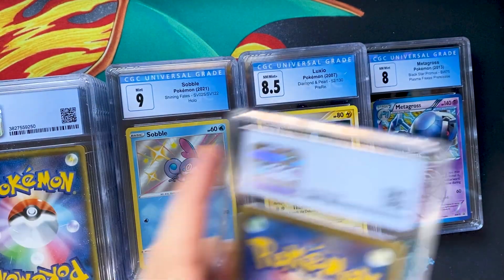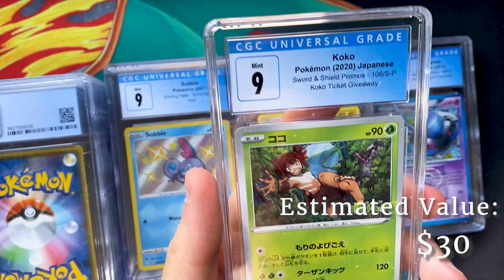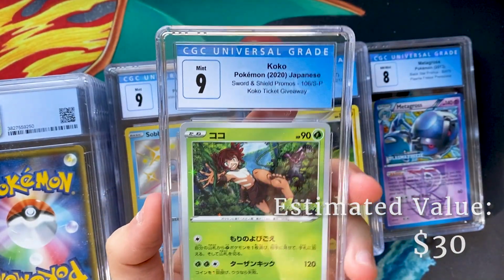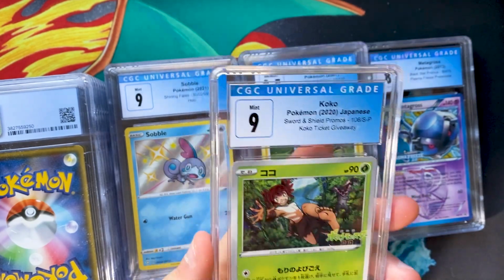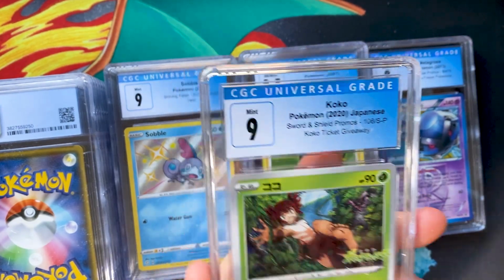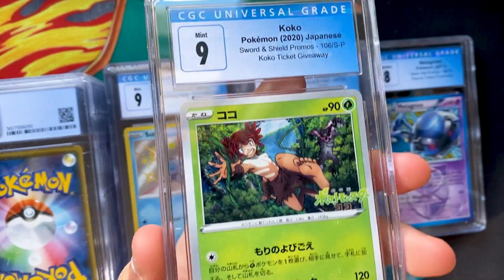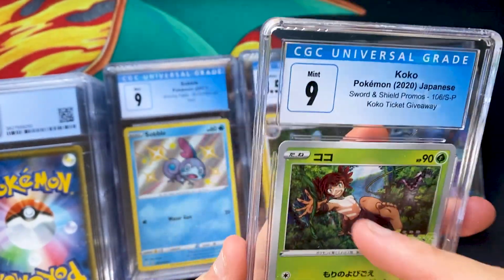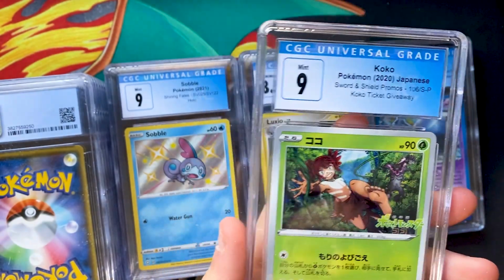9-5 Amazing Rare. This might be it. More Amazing Rares. Oh, Coco. This is a tough one. I bought this because, as I mentioned in the video when I initially bought these, I thought it was so cool that Coco isn't a Pokemon. That's the name of the character, and he has his own Pokemon card.